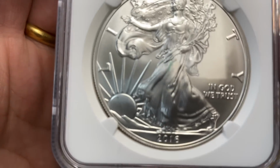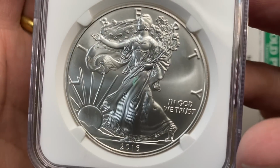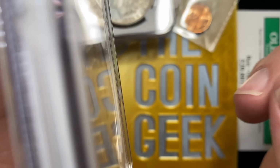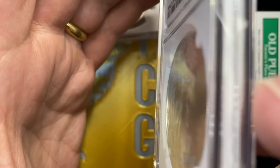So this 2016 Silver Eagle is graded MS69, and it has a piece of the green tube lid that those come in underneath the plastic. So yeah, there's that.